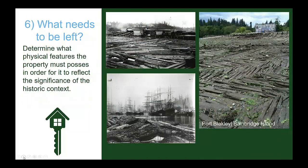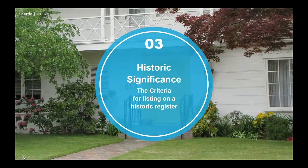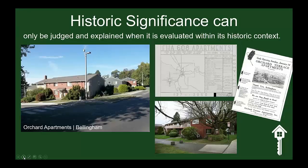And then, if you know the context and the history, what's left? Is there enough left to tell the story? This is Port Blakely lumber mill, and there is really nothing left there today except some remnants of one of the mill buildings, and of course all of these ties that are directly connected to shipping. Okay, so we've got integrity. We've got context. Now we really need to talk about significance.